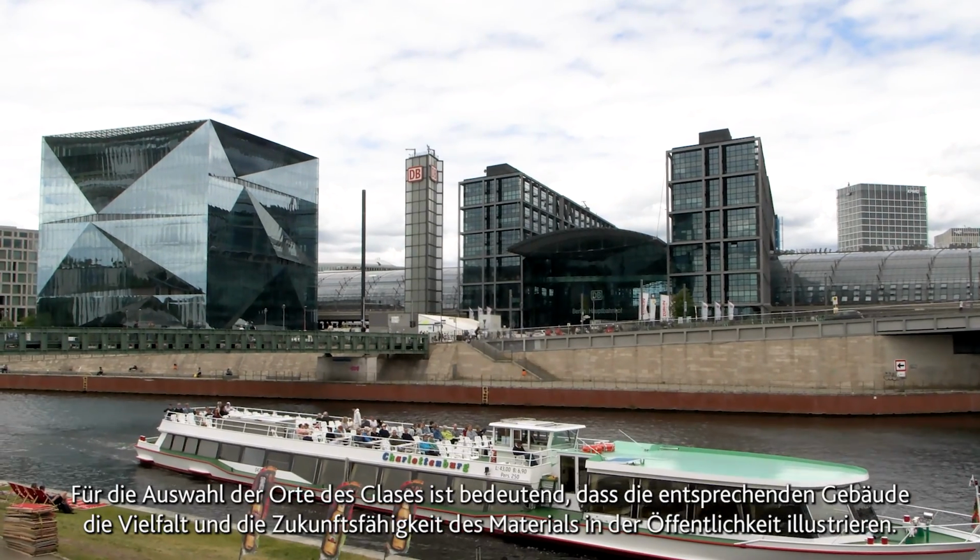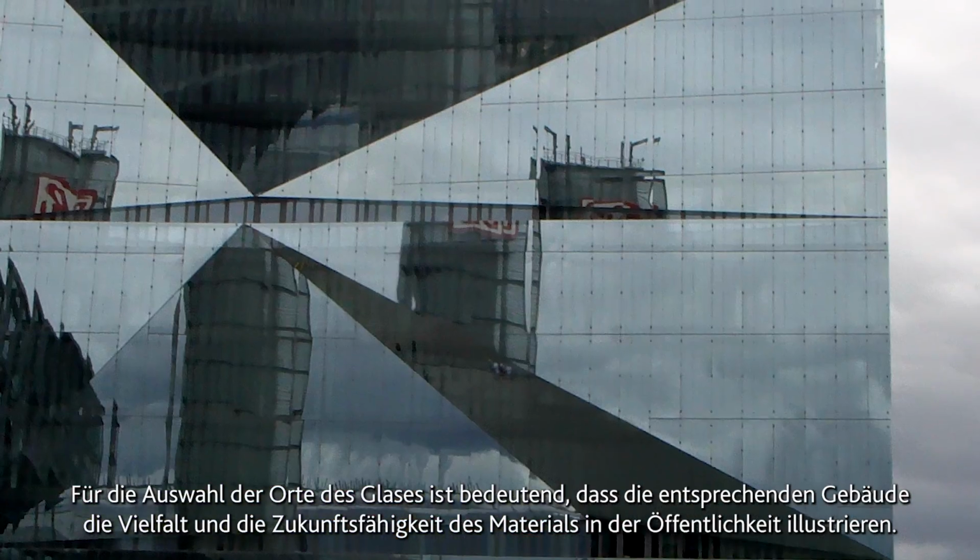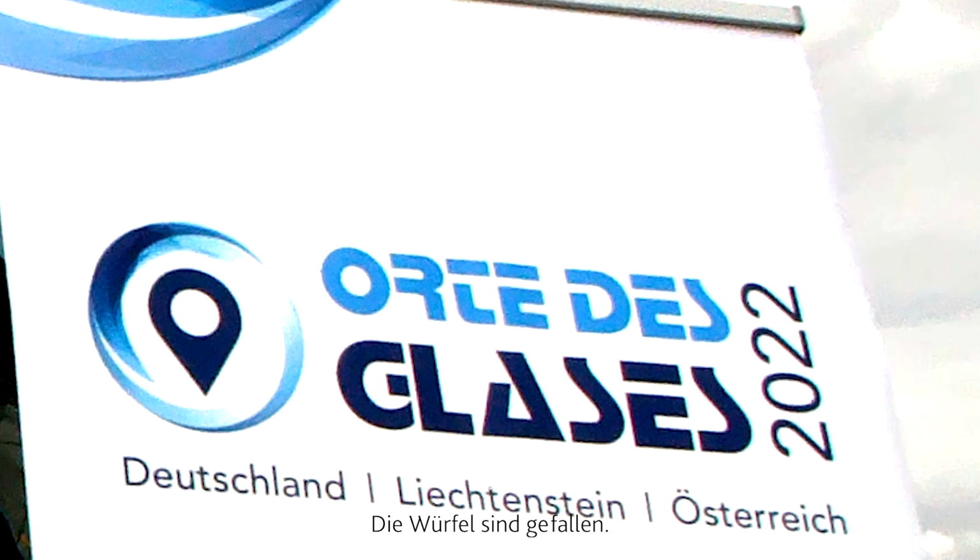For the selection of the places of glass, it is significant that the corresponding buildings illustrate the variety and the future ability of the material in the public. The die is cast.